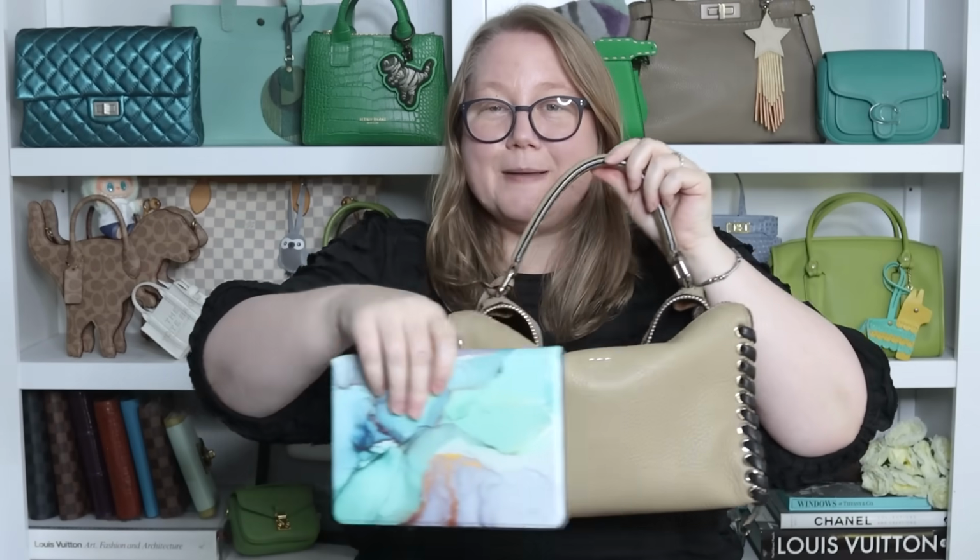Now in terms of what fits, I'm not going to fill it with things to see how much fits. What I'm going to do is show you some things in comparison to the bag so you'll know what kinds of things you would be able to fit in here. So a laptop or an iPad Pro, not gonna fit, that's too big. However, a mini iPad would definitely fit in there very easily.